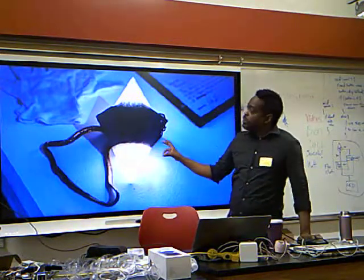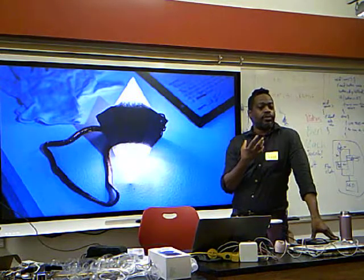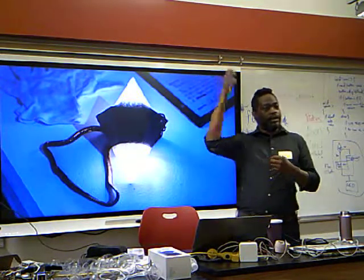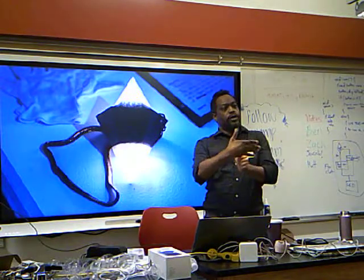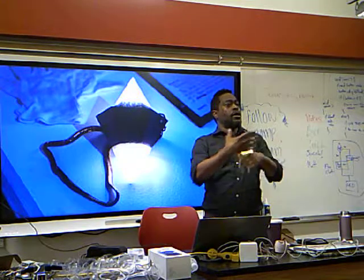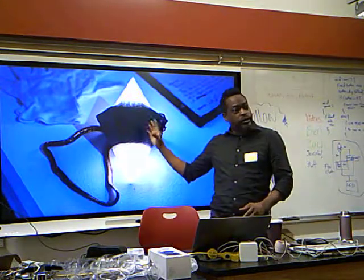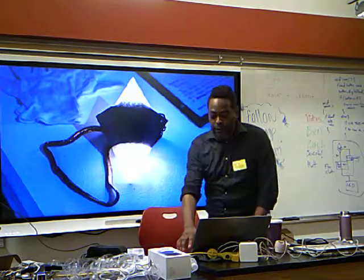This necklace here has a GPS unit in it, and it lights up, and it's connected to a database, and it lights up in any location where black bodies have been killed by the police. So you can wear this and walk around the city, and it'll just light up, as a way of contemplating.